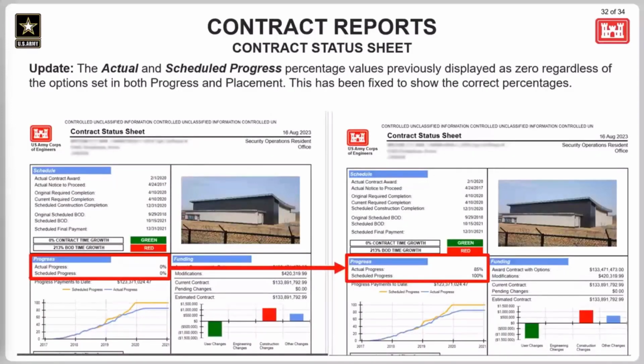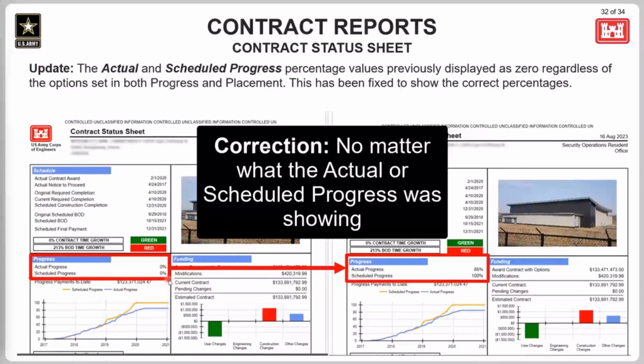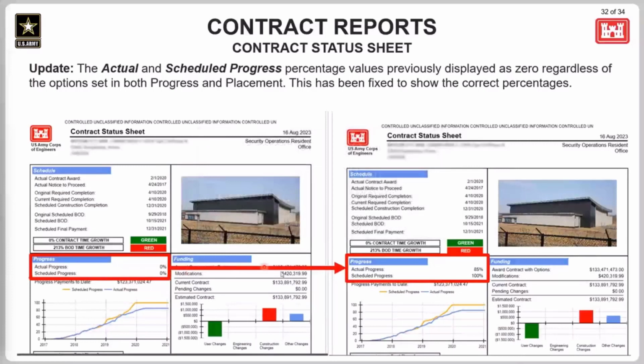Okay, finally, the last change we'll be reviewing today has been made to the contract status sheet. So it says update, but it's a little bit more of a fix. The actual and scheduled percentage values on this report were only showing as 0, no matter what the progress or placement reflected for the contract. So this has been corrected and updated, and now these progress percentages display the correct percentages.